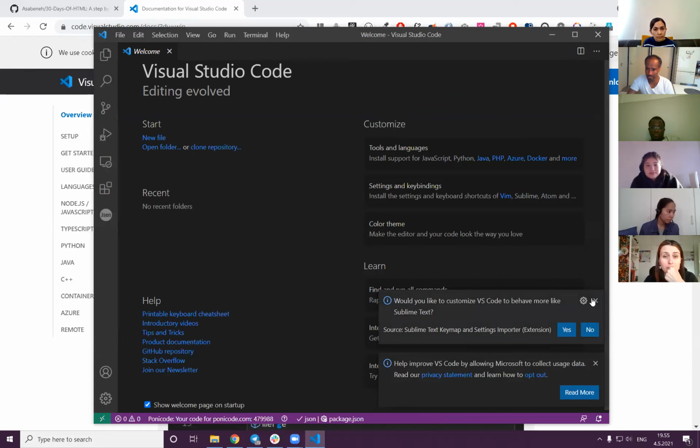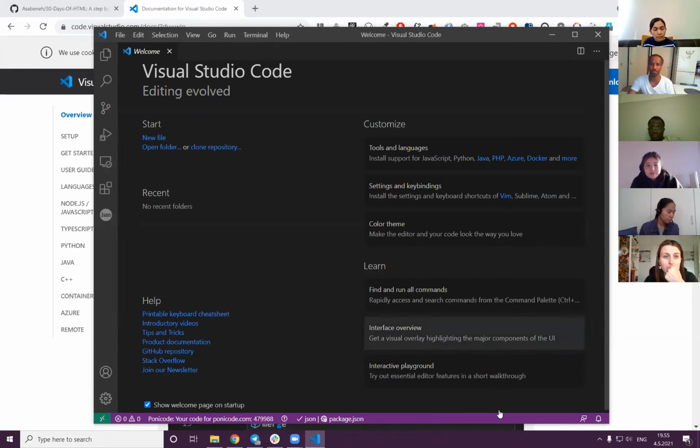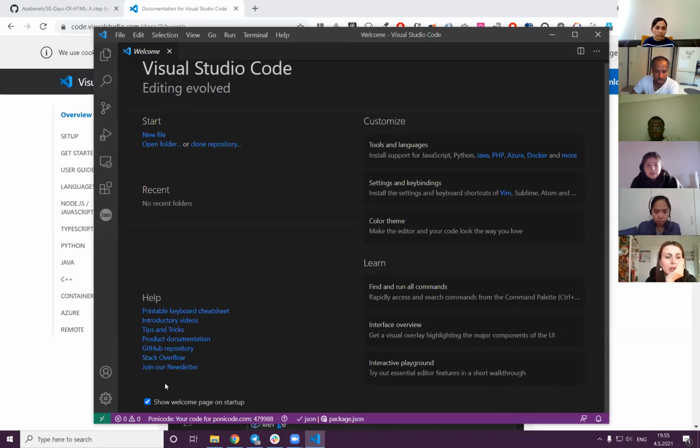Let's just close. For you, JavaScript might be blue and Python might be blue also. In my case, since I clicked them before, there are some settings in my computer, so it's still like that. And then you don't have to have this page.